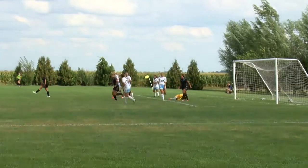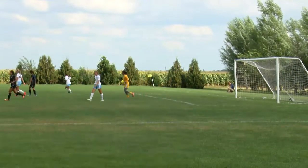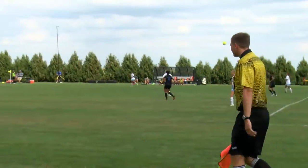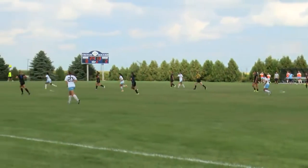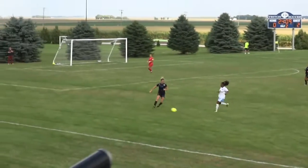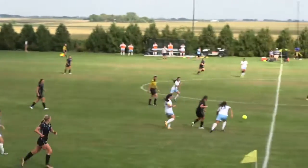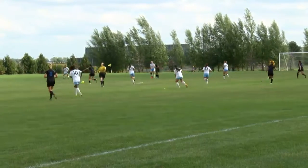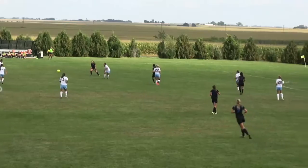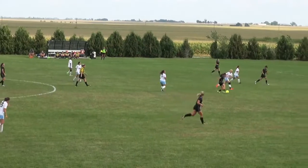Another save by Acosta, standing strong in net, keeping her girls with a chance here. Another great save by Acosta. Played fantastic today. That one was about shin high and lasered. Finds a way to keep it out. Played backwards. Now Iowa Western with the ball.